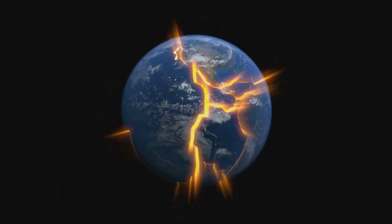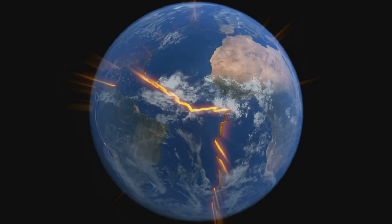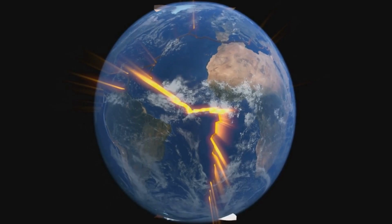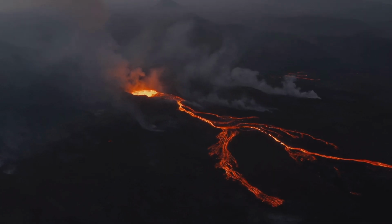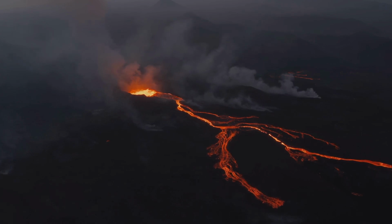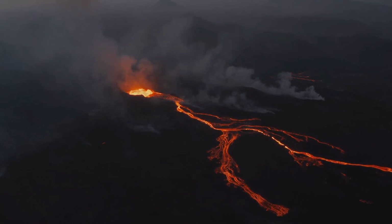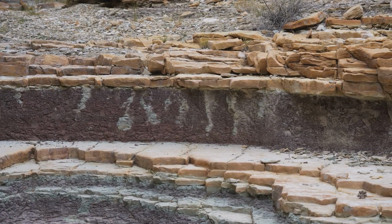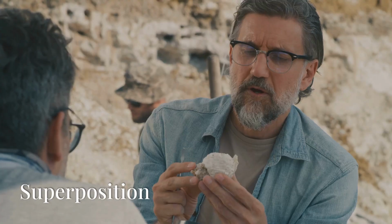Another piece of evidence that supports the idea that Earth has changed over time is plate tectonics. Plate tectonics is the theory that Earth's outer shell is divided into several plates that move and interact with each other. These plates can collide, move apart, or slide past each other, causing earthquakes, volcanic eruptions, and the formation of mountains. By studying plate tectonics, scientists can learn about the processes that have shaped Earth's surface over millions of years.